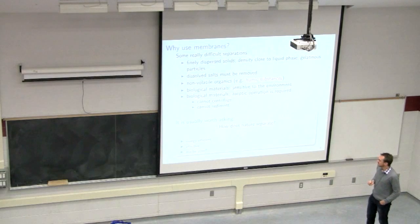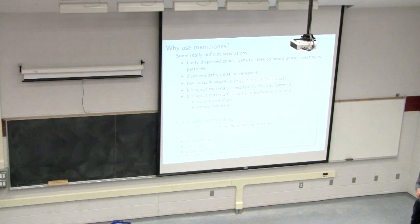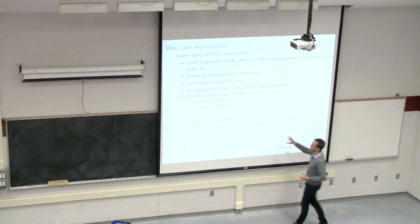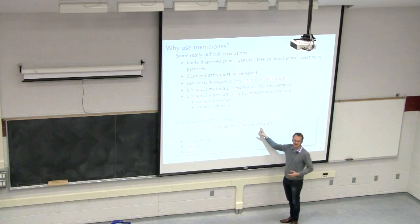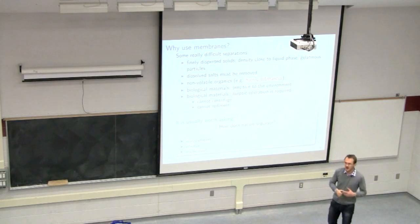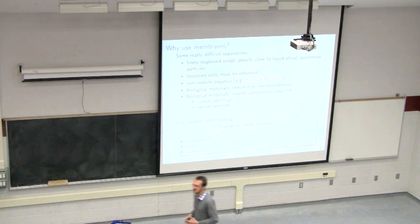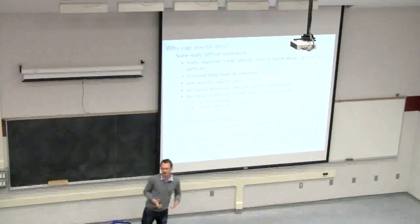I had mentioned here that membranes are used in a variety of areas, and one of the places where we see them in context is looking at how nature separates and trying to mimic that. And membranes are really an effective synthetic way that we've tried to replicate the ability of nature to do nature's work.